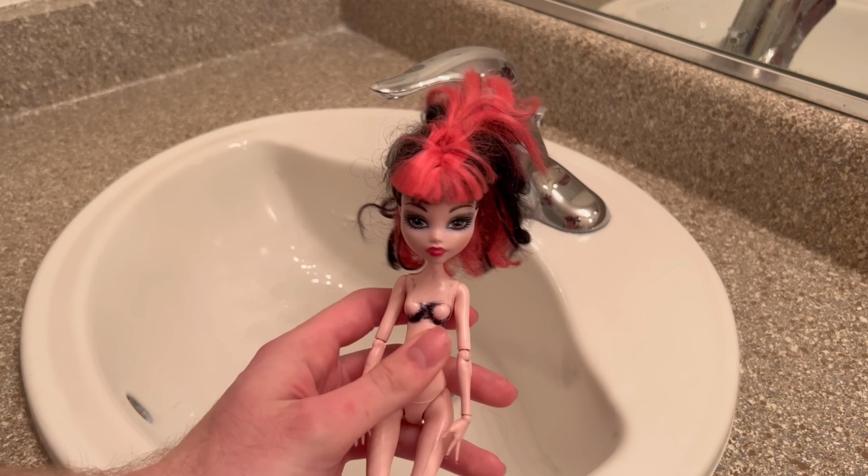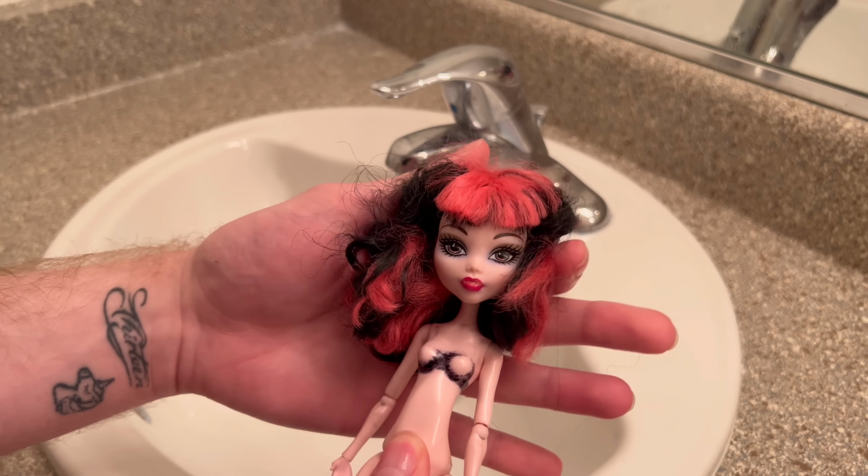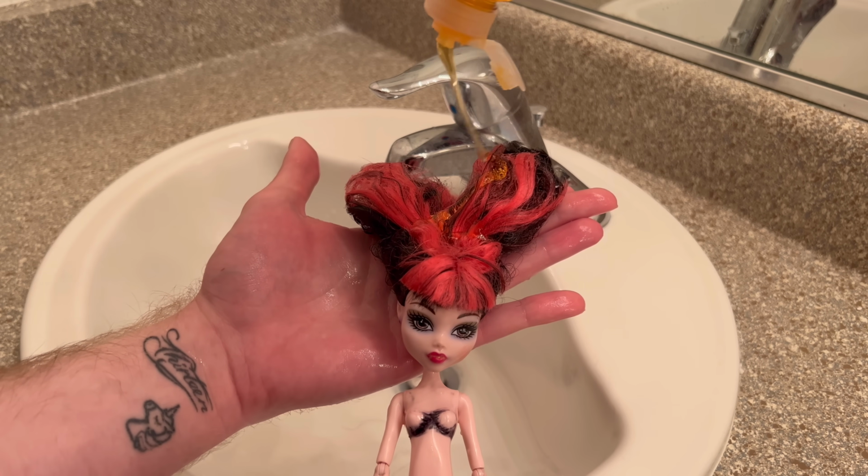As for this Draculaura, she needs more than a wash. She needs Jesus. Her parting is really, really matted, so I'm gonna have to find that. As I mentioned earlier in the video, this is Meadow's first Monster High doll. And I'd definitely say she got well played with.